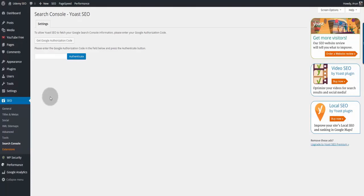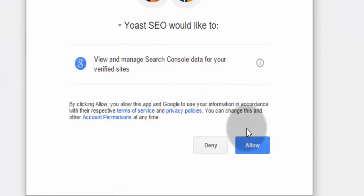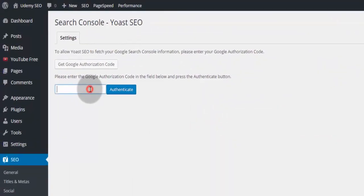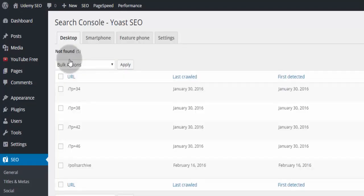On your WordPress site panel, come to SEO and then click on Search Console. Here, click Get Google Authorization Code. Click Allow. Now, copy this authorization code, paste it here, and then click Authenticate. You will be displayed your URL, confirm it, and then click Save Profile. This is done to enable these settings on Yoast SEO.